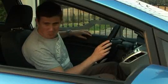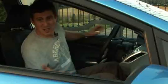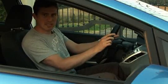I mean, look at that. That's not really very good. And there's also some hard plastics. I mean, look at this. This is nasty, scratchy and brittle. And it's not really much better than what I used to have in my old Mark I Fiesta when I was a kid. Now let's just hope that this car's driving experience more than makes up for this.